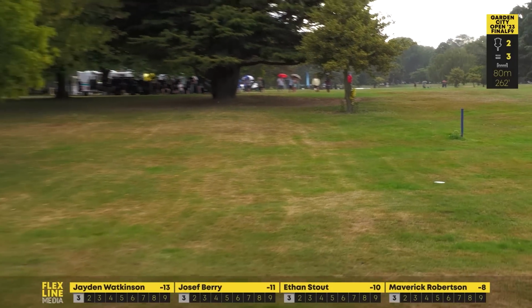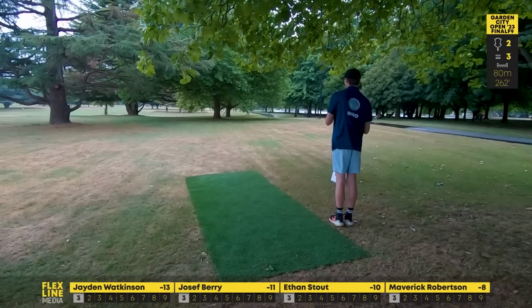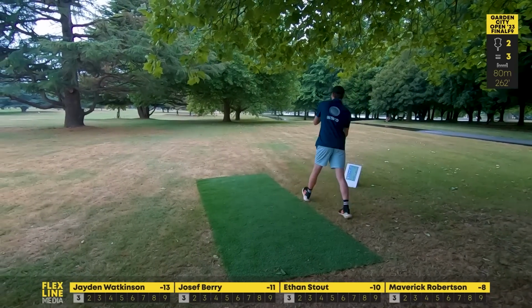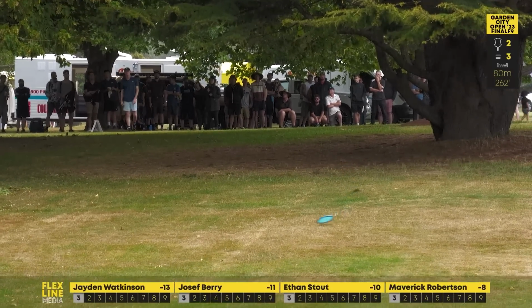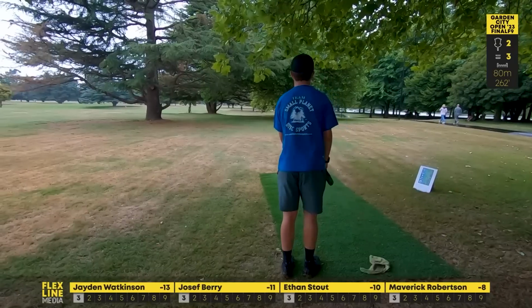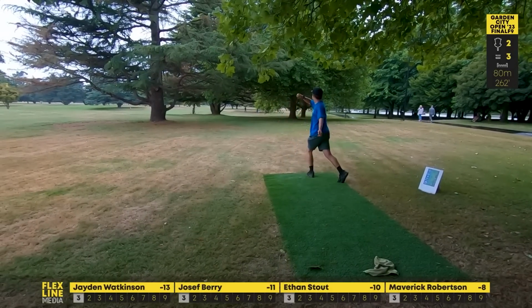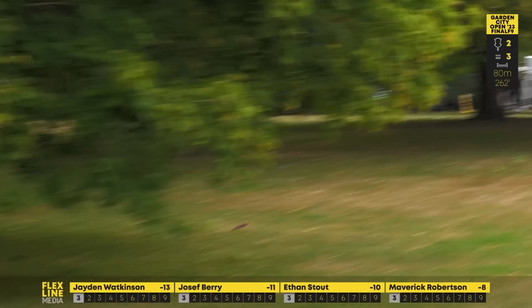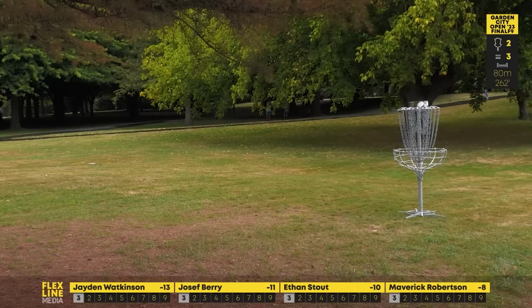Jay throwing that nice line, not that nice height that you want to throw for this hole. Definitely don't want to get some nose up and find some twigs. A little bit short there. Maybe not as much of a flare as he was expecting. The rain coming in might change the ground play that we've had for the first 2 days. We're getting a lot of quite big skips on this short grass, so players will have to really change their game up a little bit to account for that, I think.